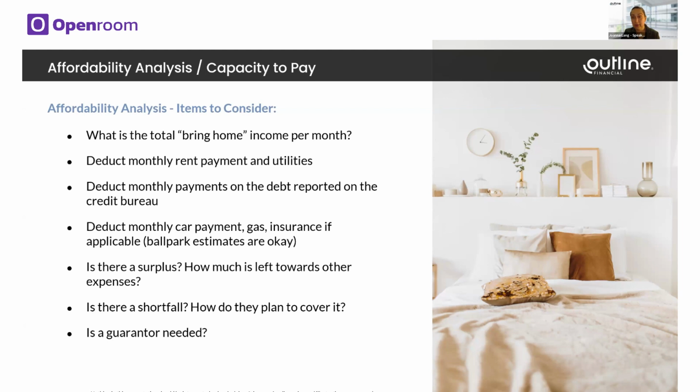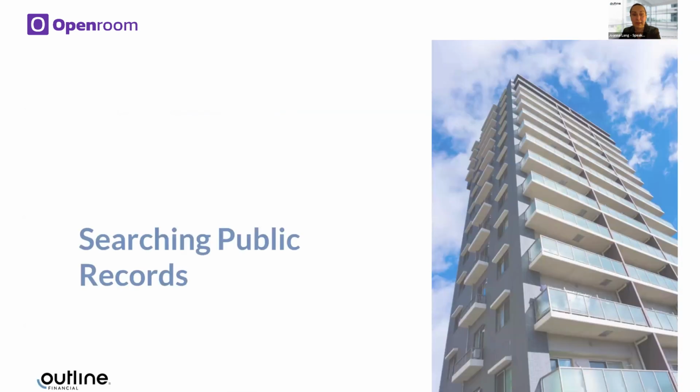And if there's a shortfall, then I've had situations where I would say, I'm going to need a guarantor. I like you as a tenant, things clearly you're doing well, but we want to add some strength to the deal. They can choose to do it or not, but you have a right to ask if you're not feeling comfortable with their income level.